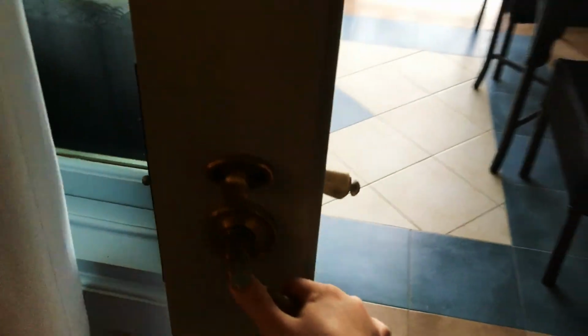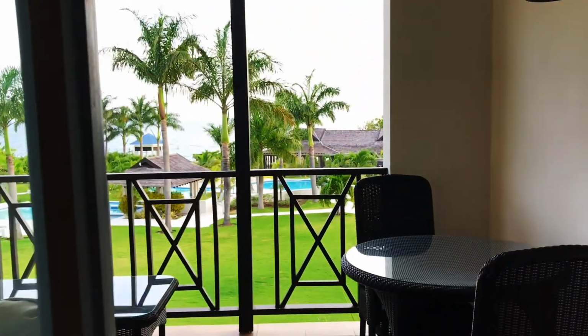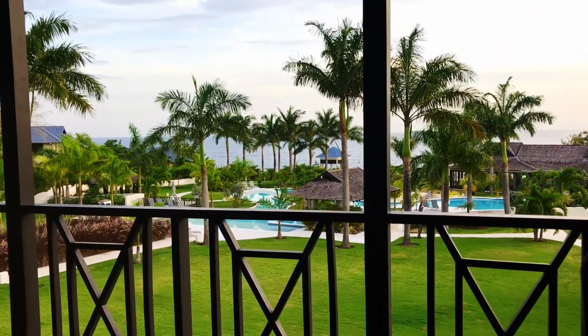We literally just got in and I took a shower really fast because I had a red eye and it was a crazy long travel day. I'm getting ready to go down to dinner, so I'm going to show you the room later, but that's the view. I'll probably walk out here in a second, but I just got ready in 2 seconds and I'm craving some good eats. But seriously, this balcony, look at this view.